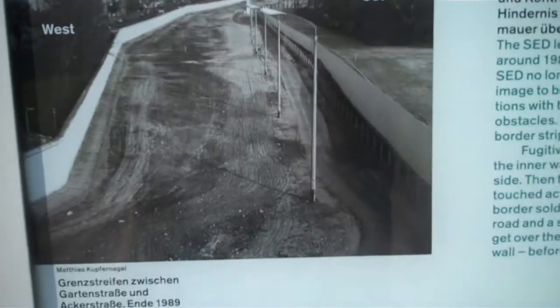And so now I'm just walking around. I'm going to one of the parts of the remaining Berlin Wall. So when I get there, I'll turn it back on. So yeah, peace.